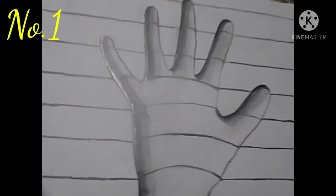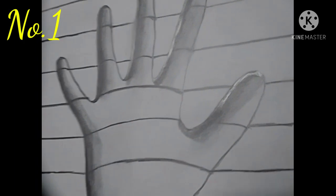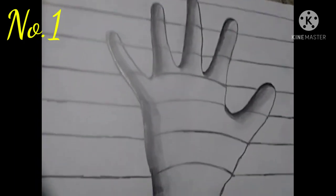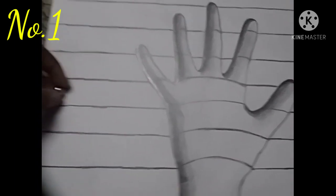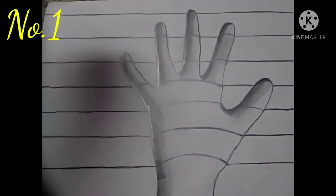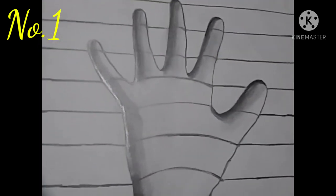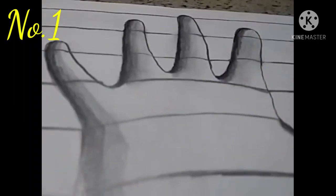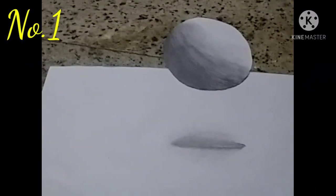And okay guys, this is our first drawing. I made a 3D hand using my pencils. It looks really epic. As you can see, it's only a paper. It looks like 3D, but it's just a paper. Okay guys, we have a lot more stuff. Let's see the next one.